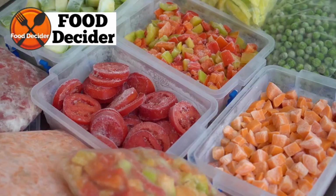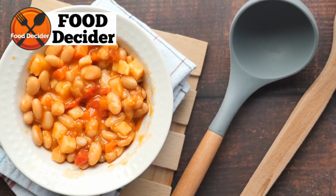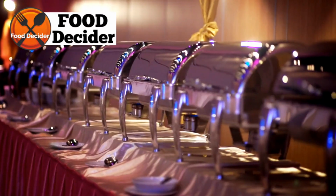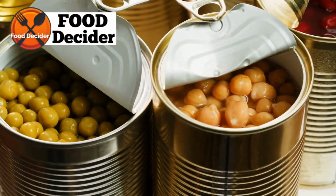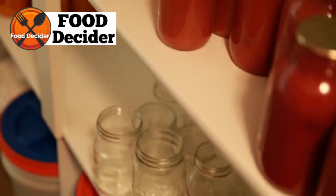Beef stew is a psychological lifeline as much as a nutritional one. When everything around you is uncertain and stressful, that warm bowl of stew can make all the difference. Just remember to rotate your stock regularly to ensure everything stays fresh and reliable.